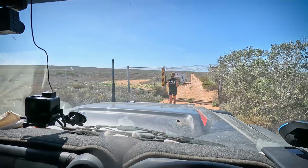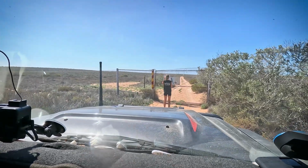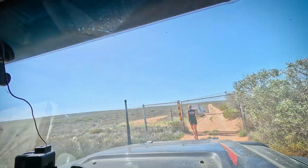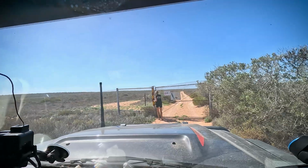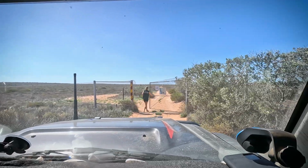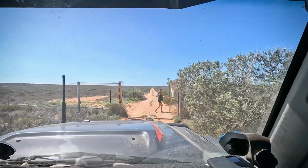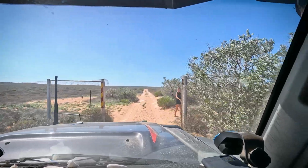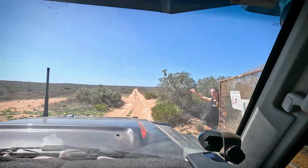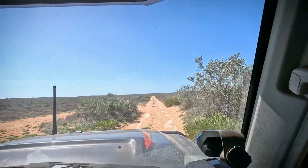My wonderful wife out there in the heat is going to open the gate for me. She's going to take a picture of the sign first, then she's going to open the gate for me. And we are going to drive through and hopefully not let any cats or goats through as we go. There we go. Through the cat-proof fence. There you go. I don't know about you, but I'm excited.